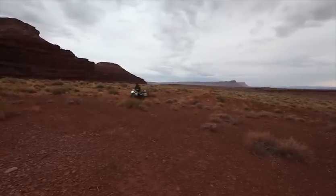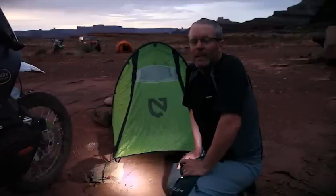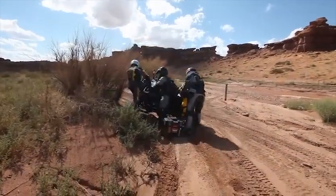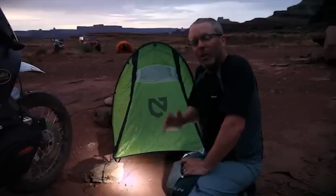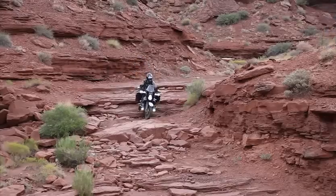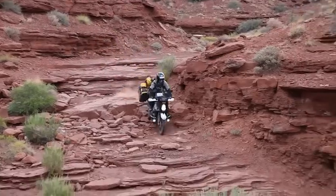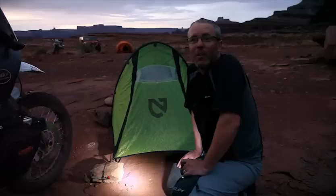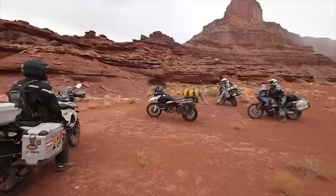Actually, coming across Lockhart Basin, Lockhart Basin is an incredible spot. It's tough, but it gives you a challenge. You get your heart going, and you're kind of like, wow, I made this. And it's kind of like the mud yesterday, where the mud was a challenge, and it got your heart going, and Lockhart Basin did the same. But, you know, even going over the Abajos was absolutely beautiful through the aspen trees.